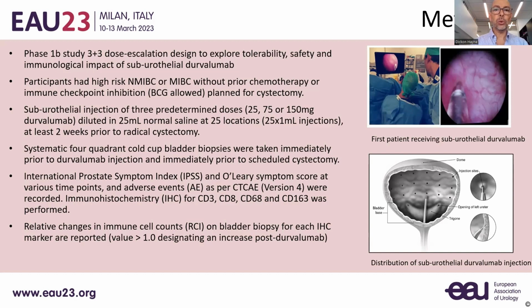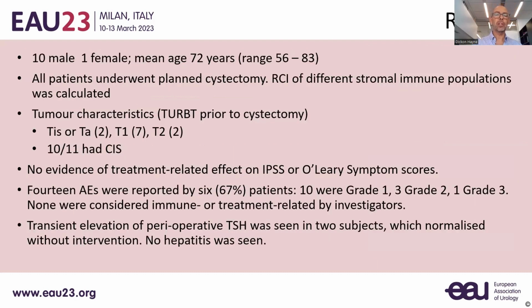International Prostate Symptom Score and Ilyria symptom scores were recorded at various time points, and other adverse events were recorded. Immunohistochemistry for CD3, CD8, CD68, and CD163 was performed, and we report relative changes in immune counts on the bladder biopsies from the stroma before and after the durvalumab injection. A value over 1 shows an increase in that immune marker.